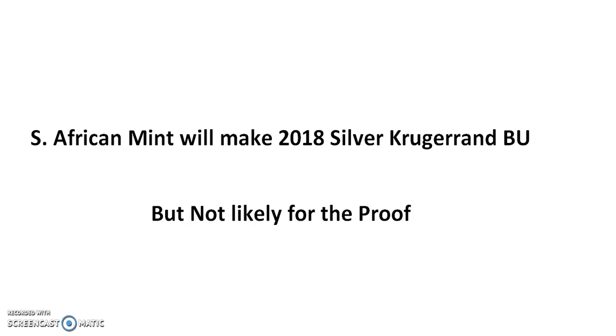You know, just because they say they're not going to make it doesn't mean it's going to stick, right? With mints and dealers, what they tell you don't always stick. So, you know, they might make the proof, and if they can make a lot of money with the proof, of course they're going to make it. But at the moment, they're saying that they're not making a proof for the 2018.